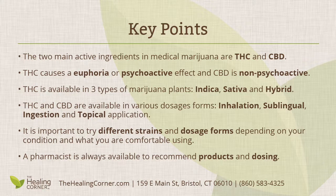Lastly, let's go over some key points from today's patient orientation. The two main active ingredients in our medical marijuana products are THC and CBD. The THC causes a euphoria or psychoactive effect, and CBD is non-psychoactive. THC is available in 3 types of marijuana plants: indica, your couch-lock, sativa, your stimulant, and hybrid, which is a blend between both.